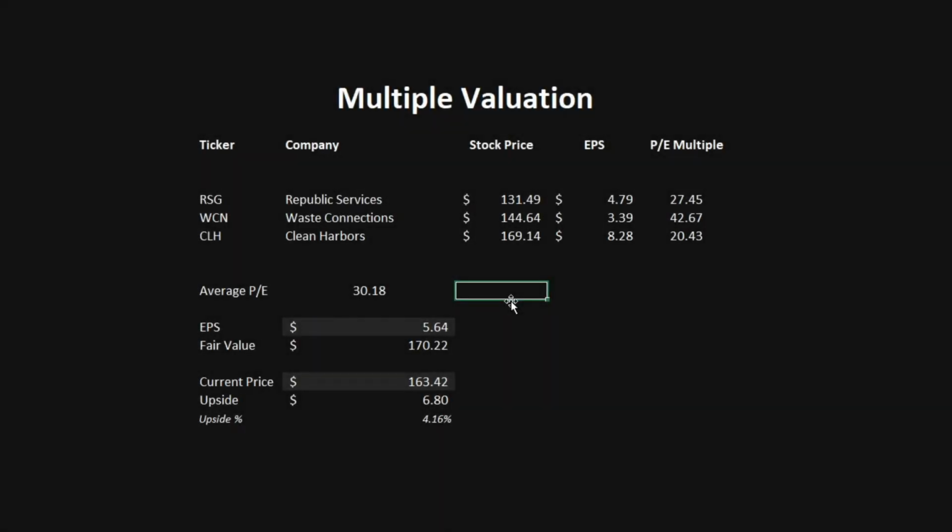The fourth model that we'll be using is the multiple valuation. In this model, we take a look at similar companies to Waste Management, look at their stock price and their earnings per share. This way, we can determine the average PE multiple in the industry, which in this case is sitting at 30.18. All we have to do to get a fair value is to then multiply by the earnings per share that Waste Management is generating, which is $5.64 a share, giving us a fair value of $170.22, which is a 4.16% upside of this model.